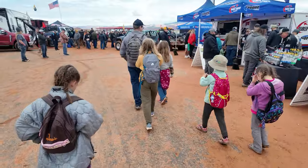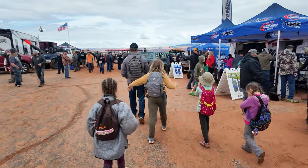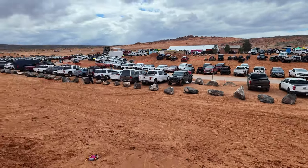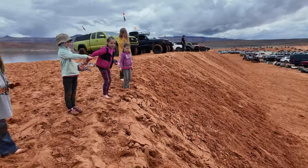We've walked through the entire exhibitor area up and down all three aisles. At this point, we feel like we've seen everything here that we want to see, so we're gonna take off. We're not gonna wait around all afternoon for the raffle, and we're gonna go do some other things in St. George while we're here in town. Well, scratch that for at least a few more minutes. The kids wanted to play in the sand more, so they're doing that.